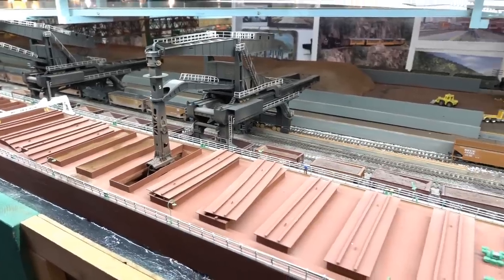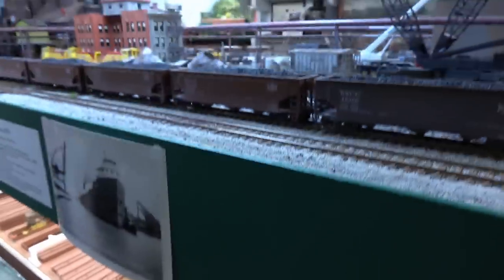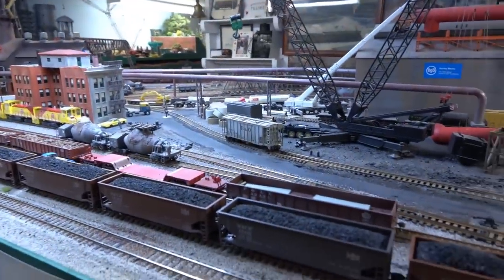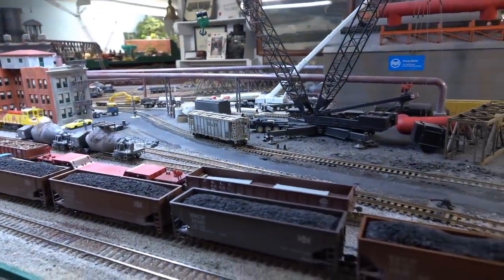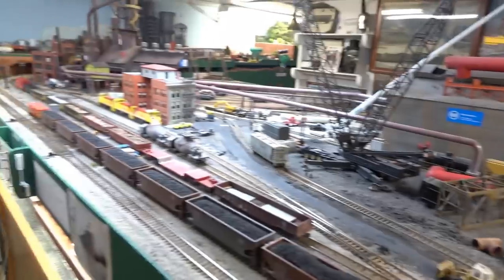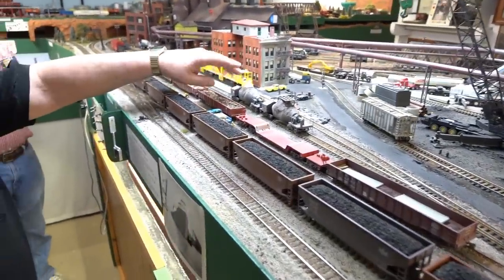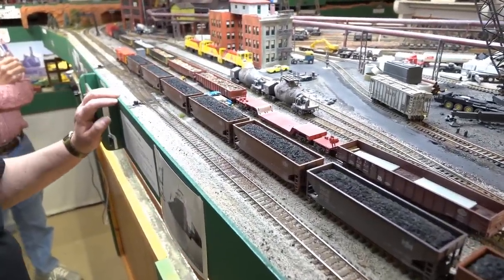My steel mill is covered in coke that I collected from various steel mills that I worked in over the years. I have coke and iron ore and slag and crumbled up rust off of various, all my hot metal cars are covered with fine rust that I took off of a hot metal car somewhere.